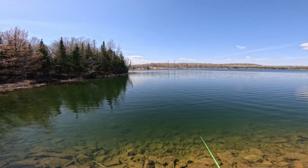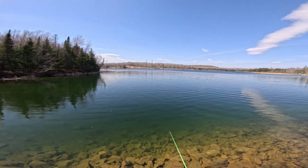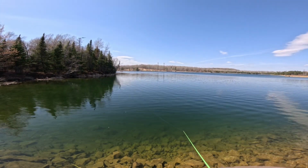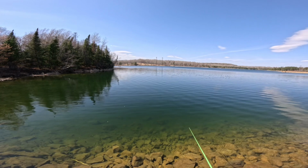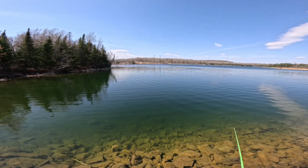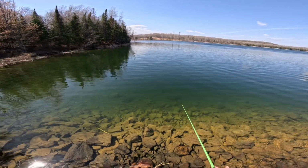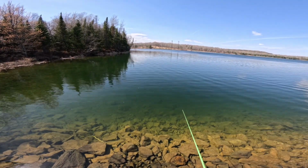That guy hit it pretty aggressively. That was cool to see it hit it. Hit it out there in what appears to be about 15 to 18 feet of water. This lake gets deep real quick. I mean, it's just a straight drop off down. I'm sure you guys can see that.